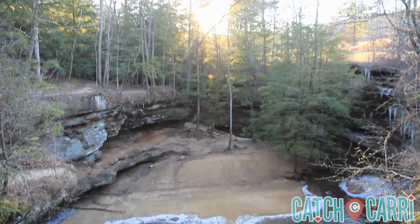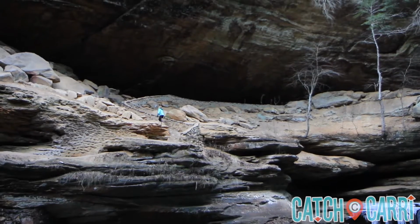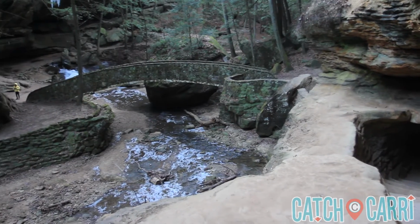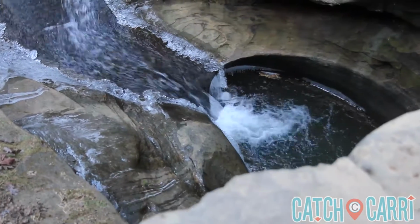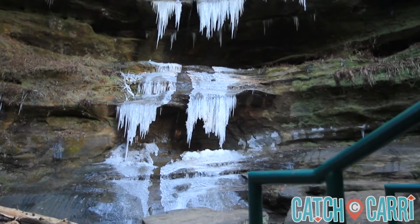Number one attraction is Old Man's Cave. Not all caves are underground. Our caves are actually sandstone, so over the millennia, the tops have worn away so that they're open at the tops, which also means that we have lots of waterfalls and many different types of climate.